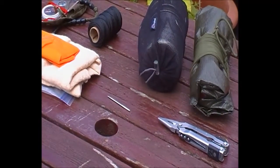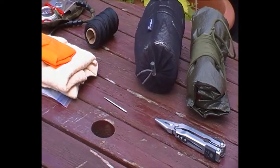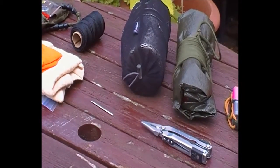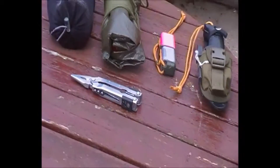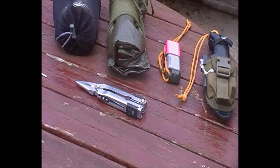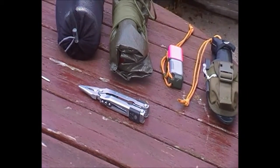Down there we have a cloth sewing needle. That's quite a large soft darning needle, and I've magnetised that. That allows it to be used for other things which I'll get into when we look at them in the future. And instead of the cargo tape, I've chosen to carry a combination device, just purely because it is more appropriate to my needs.